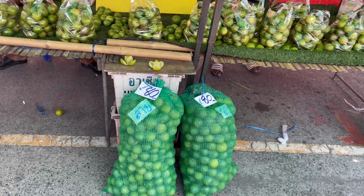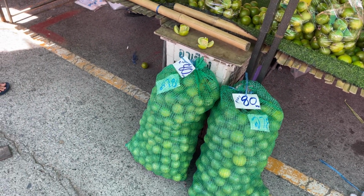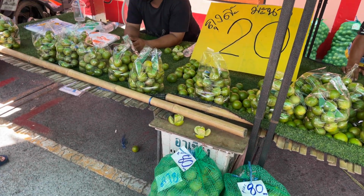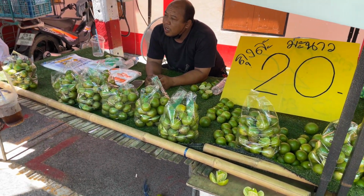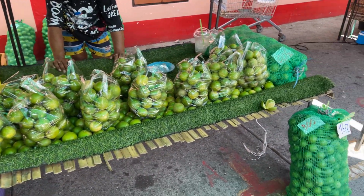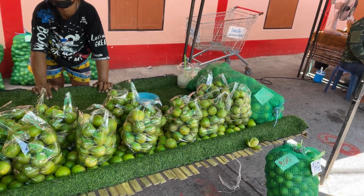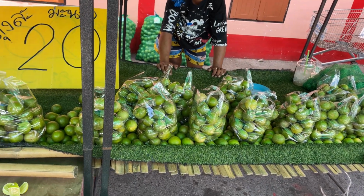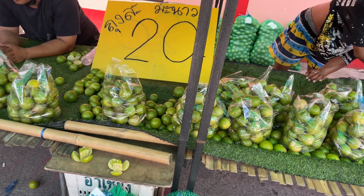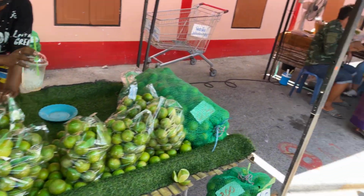So I can tell you this is an absolutely amazing deal right here. So they have this big, huge bag of limes for 80 baht, and then the smaller ones for 20 baht. And then he has this one over here that used to be 300, but now it's 160. So at one time, these limes used to be like 1 baht each. Then they got up to like 12 baht each, but they're quite expensive now in Bangkok. So I actually could buy a big bag here and take it back to Bangkok and sell it.